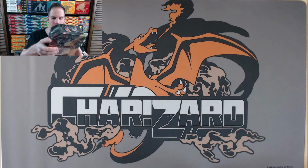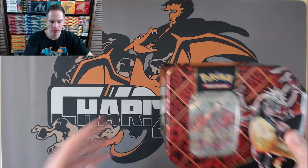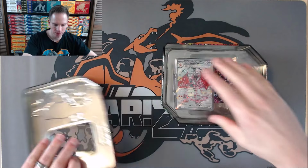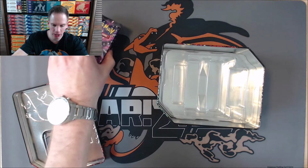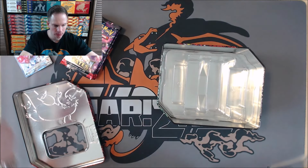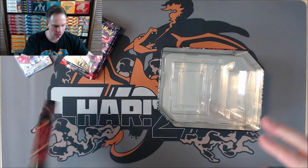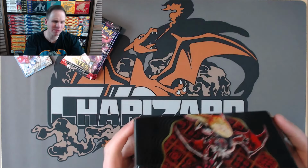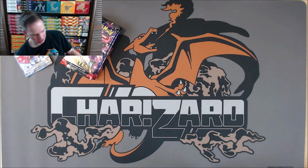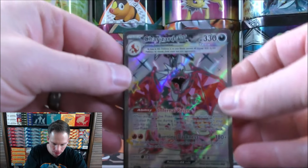I do like that the featured Pokemon, or the featured promo within the tin, is also on the cover of the tin. Very cool looking. Give you a good shot at the Charizard. And I would think fairly quickly these promo cards of Charizard will be worth, I'd say, $10 to $20. Definitely worth hanging on to. So, give you a good look at the Charizard EX.